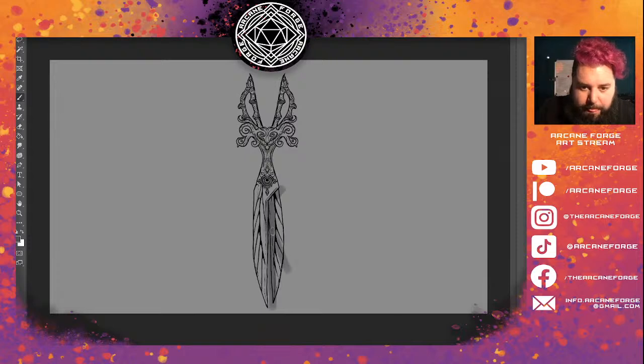Oh, okay, yeah. Wonder Woman's sword is so sharp that it can cut atoms. Jeez, okay. Another reason not to screw with Wonder Woman.